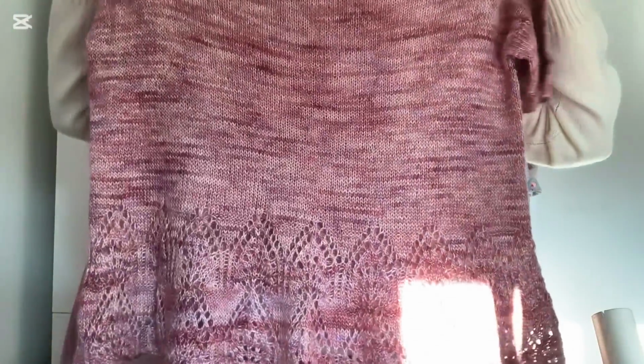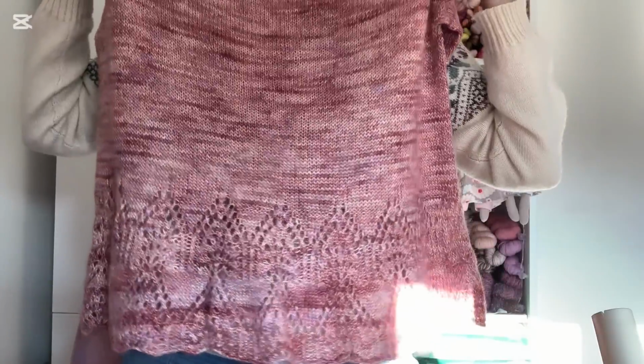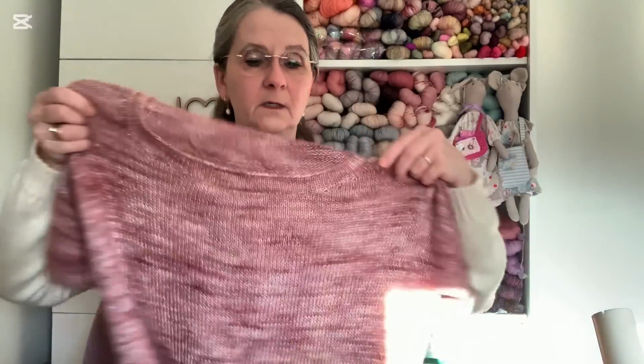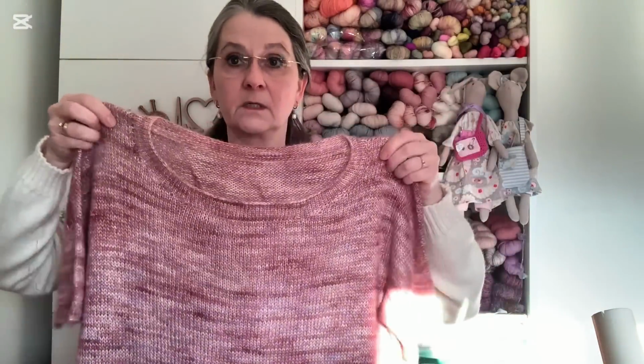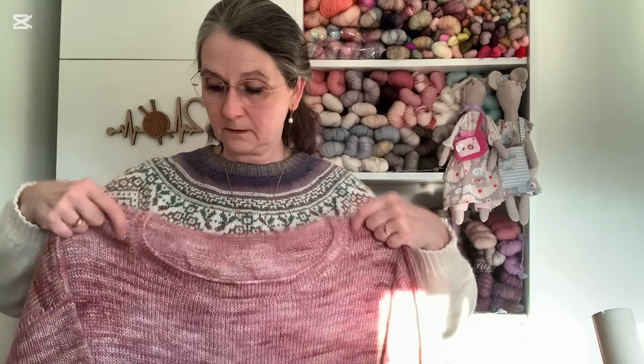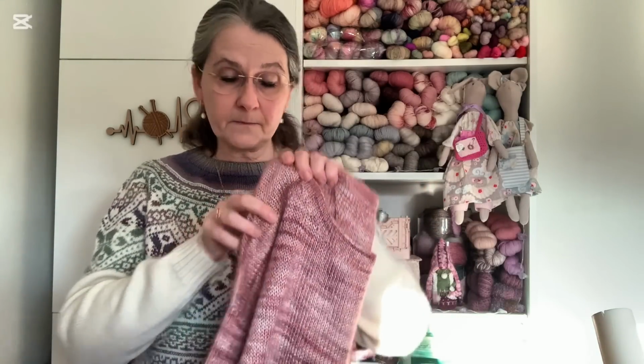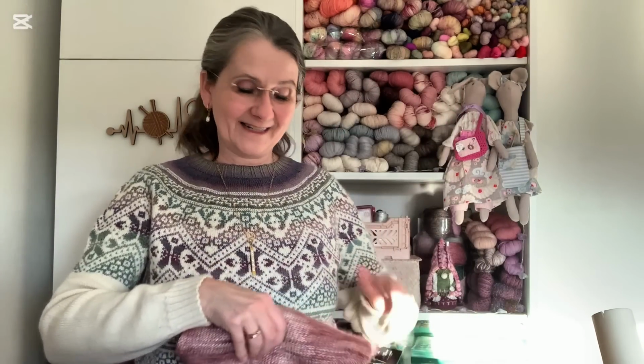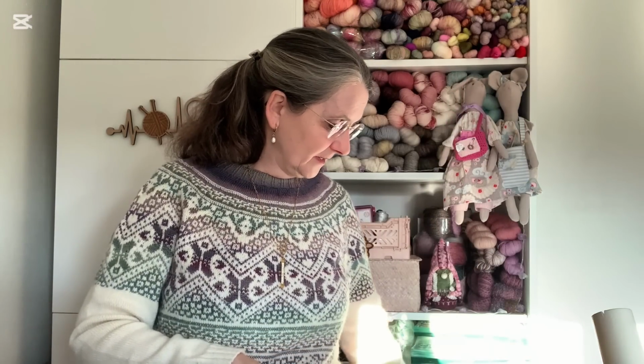I think it is so beautiful. I love this fine lace in the bottom. I love the short sleeves. It's just a fantastic model, I think. So The Tekna was next in line. And again, I will put in a little picture of the Tekna in the original pattern, so you can see how it's supposed to look like.